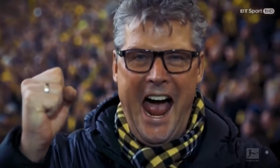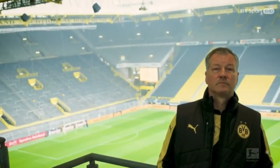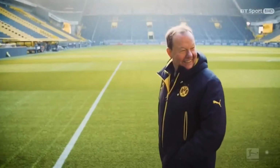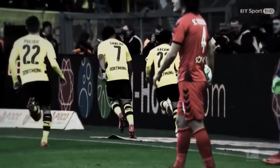A day on the job at Borussia Dortmund. Some have been doing the rounds here for years. Others are new in town, still soaking up the atmosphere. For all of them, it's a labor of love. Dortmund Signal Iduna Park, one match day in the life of a fabulous football stadium.